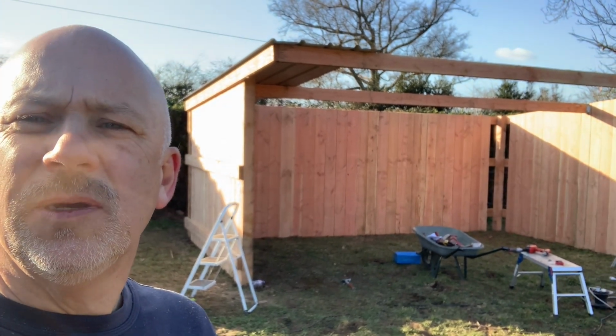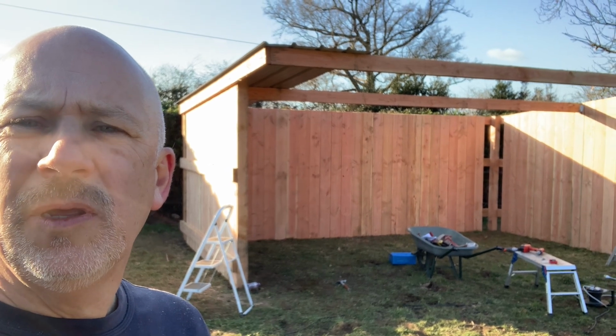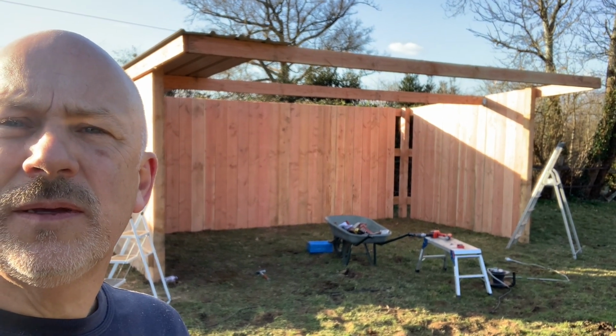So that's good. Tomorrow I can put the roof on and cut the planks for the corners.